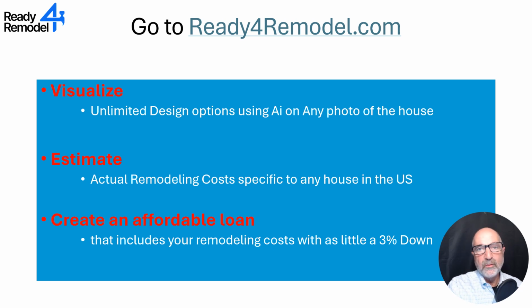And you'll have access to our renovation mortgage calculator that creates a mortgage that's affordable for you that includes all those remodeling expenses into a 30-year mortgage and amortize that out so it's affordable to you.